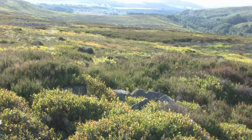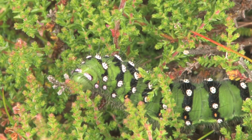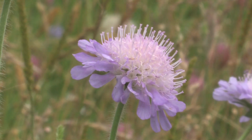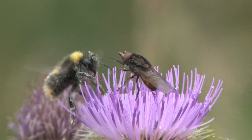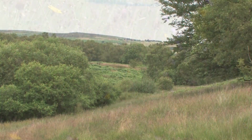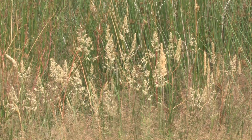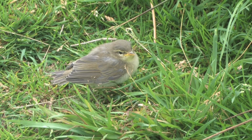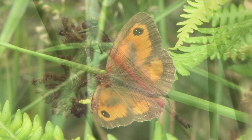The moorland has its own insects that include the hoverfly, Sericomyia silentis, and some very hungry emperor moth caterpillars. The dales at the end of July are now coloured by scabious and knapweed flowers, attracting insects such as this hoverfly, Rhingia campestris. Young green woodpeckers can be seen feasting on this abundance of insects amongst the flowers. At the edge of the moors, harebells and grasses are flowering, and young willow warblers have fledged their nests. Around small ponds, gatekeeper butterflies sit on bracken fronds, and large red damselflies are found on sedges.